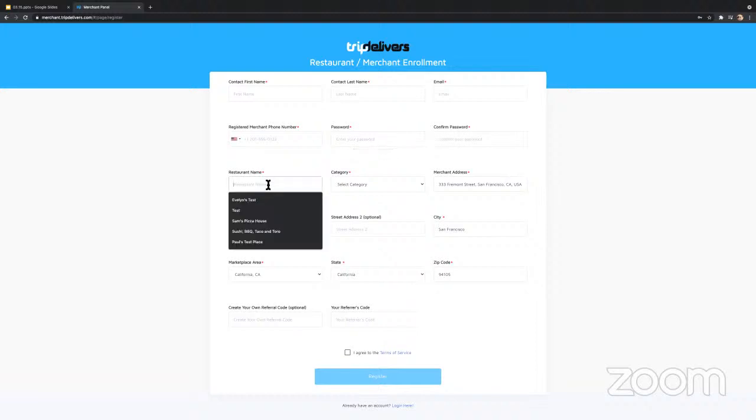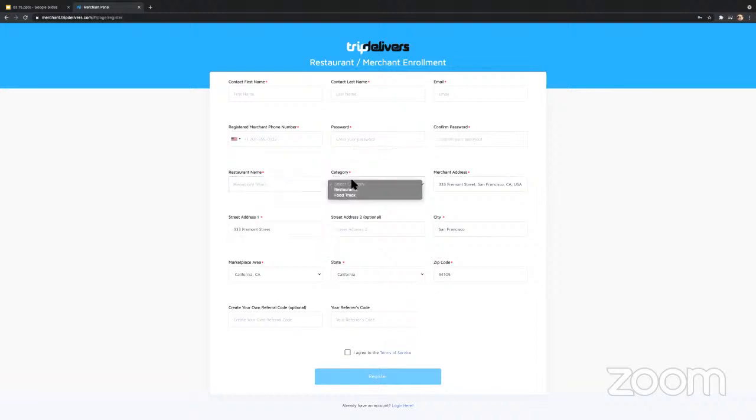The restaurant name, whatever the restaurant name is, the category. Are they a restaurant or a food truck? We do have food trucks signed up with us right now. Merchant address. Again, you have to wait for it to populate. If you do not wait for it to populate, you're going to run into issues with all of these things. It automatically fills in the address, the city, marketplace, state, and zip code.